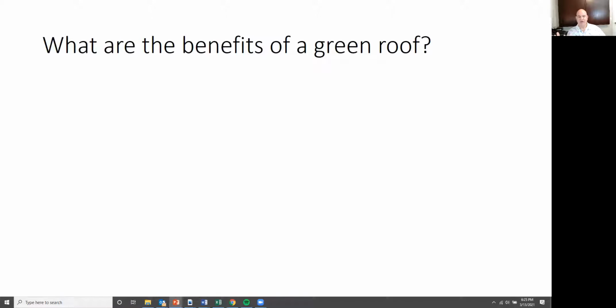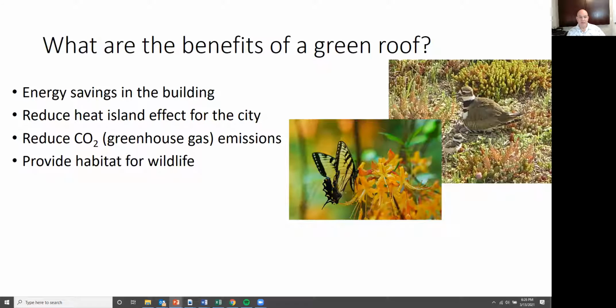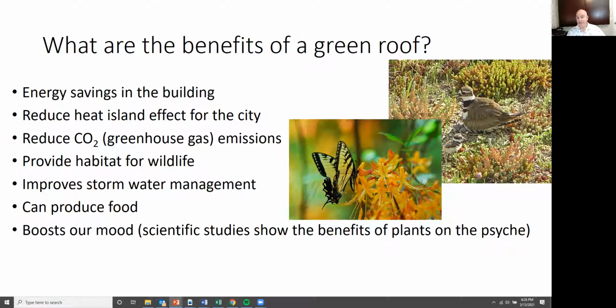So what are the benefits of having a green roof? Energy savings for the building. It really can provide some cooling effect for the building. The soil is cooling, it absorbs some of that energy and acts as insulation. We get a reduced heat island for the city by having plants and soils on top. We can reduce carbon dioxide and greenhouse gas emissions. We provide some wildlife habitat, improve stormwater management. It can be used to produce food, boosts our mood. Scientific studies show the benefits of plants on the psyche.